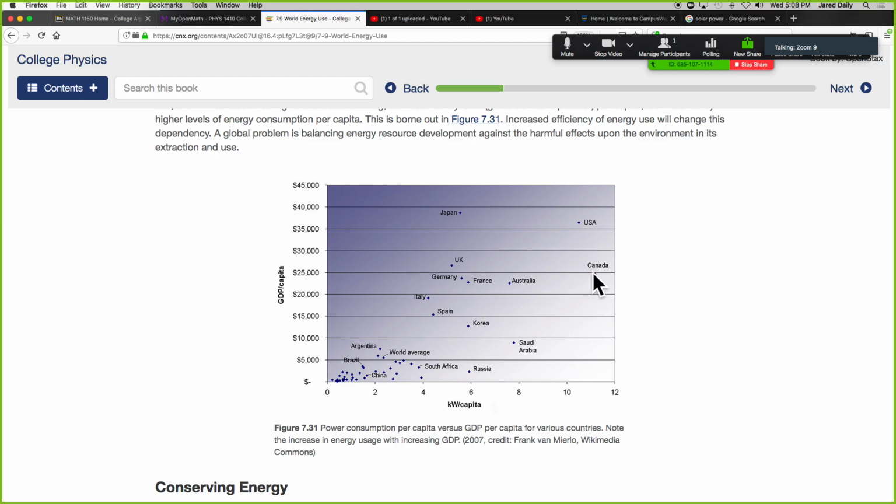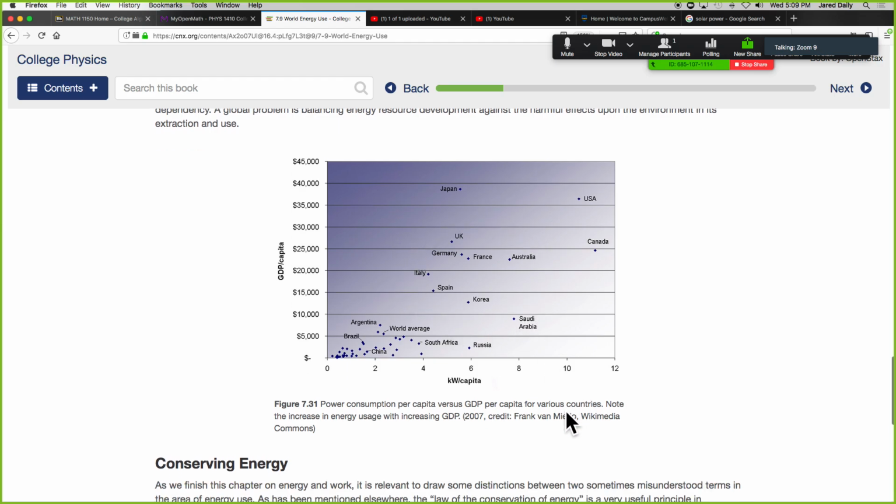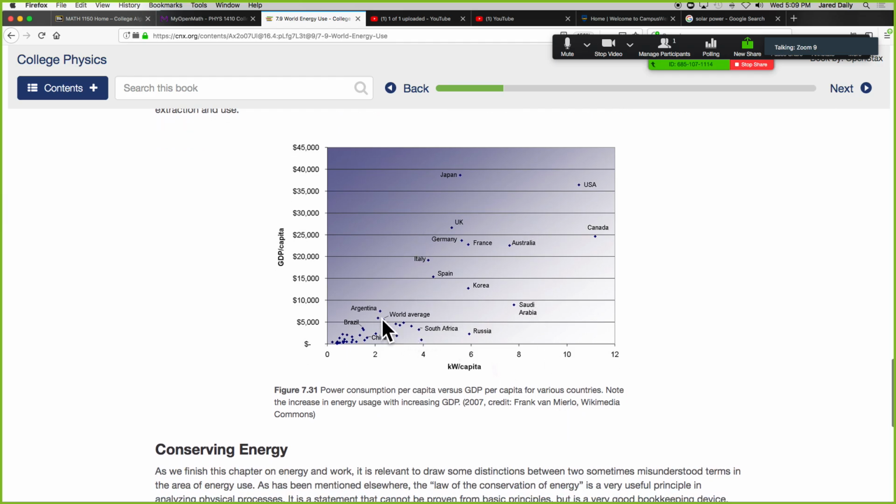Canada, not nearly as rich, but is actually using more energy, right? You hear Canada speak, they'd think that Canada is everything better than the United States, but their carbon footprint is bigger than us, quite a bit bigger than us. Australia, kind of middle of the road with most of Europe here. So here's the world average.